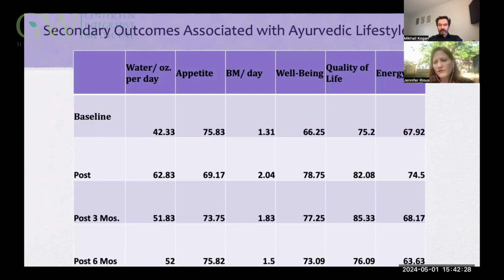And the quality of life measure also bounced up about 7 points and even improved at 3 months post intervention, but there was a drop in that at 6 months. And energy also increased. So why is that? Because that's the only parameter that got worse after the end of the trial. It was kind of similar to baseline.